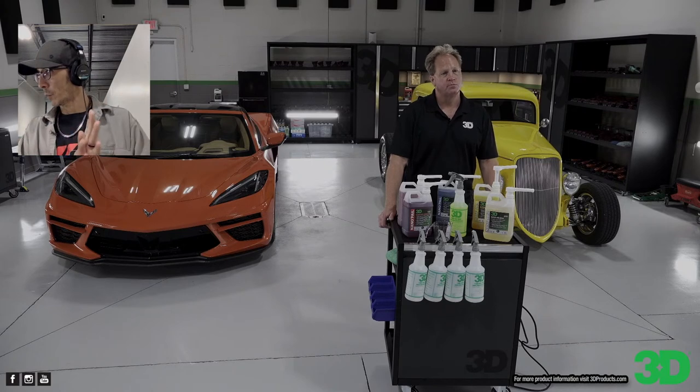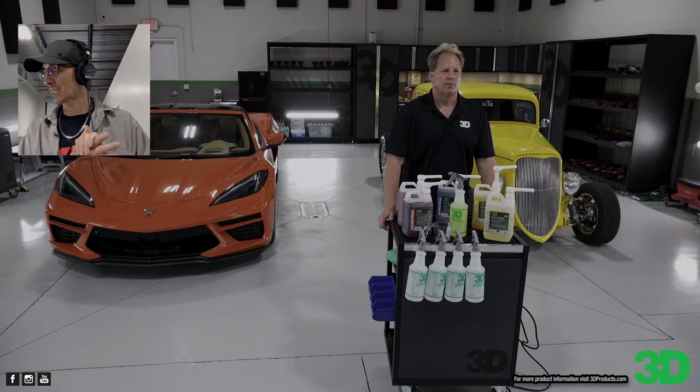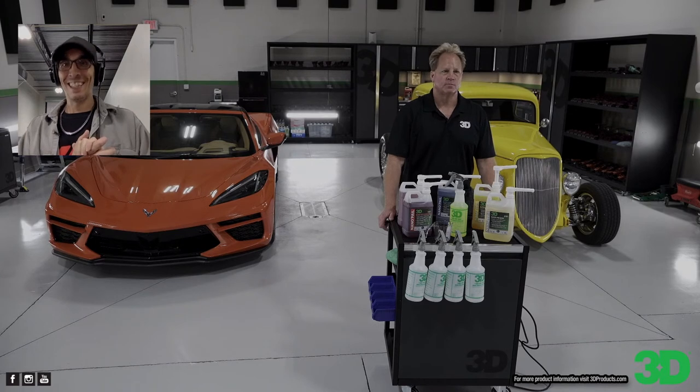Okay, hold on. I do have a couple things. Can you use Beat It Up as a topper in a 3D ceramic? Yes, I do that all the time. It's amazing doing that because it gives it an extra gloss and a little bit more slickness.